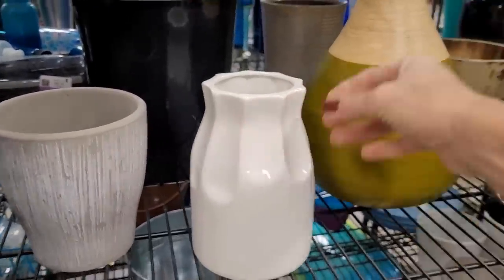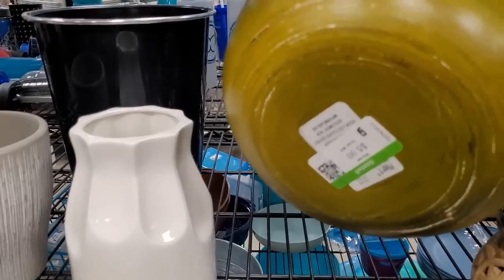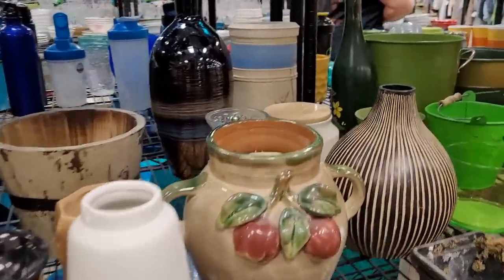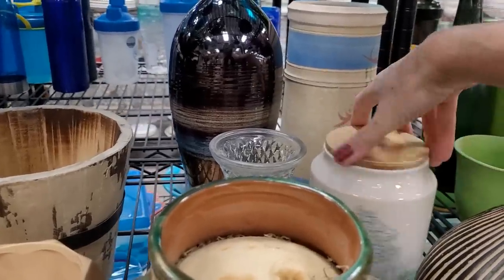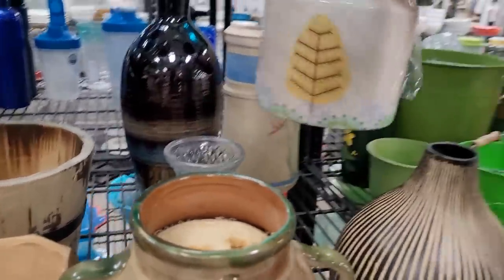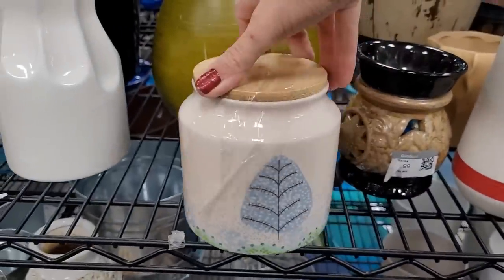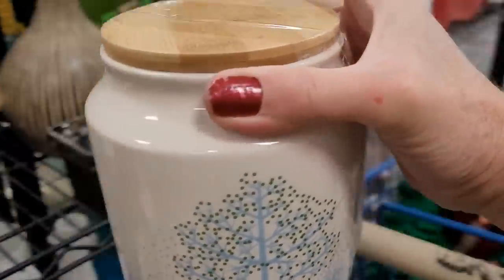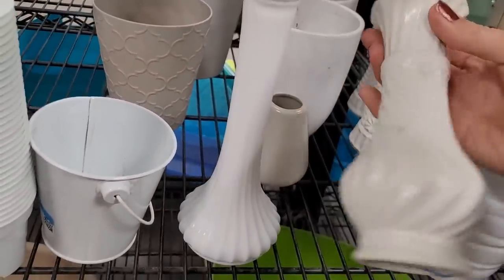All sorts of modern pieces. That's fun. Unfortunately, damaged and modern. There are lots of these Target vases here. Oh, I like this. This is Grace's teaware. It's a little canister with a bamboo lid. I love the little leaf design for fall. That's $4. Just checking to make sure it's in perfect condition. No chips or cracks. We will take that. I'm wondering if there are any more in the set of those.